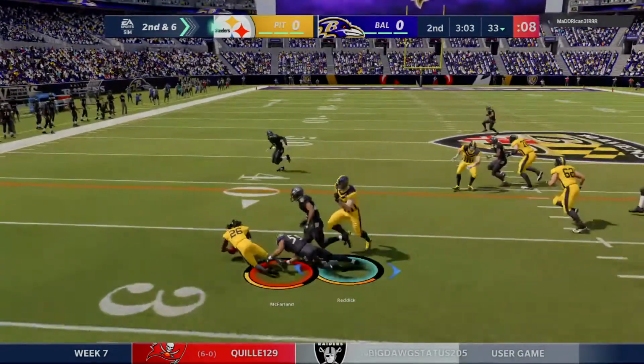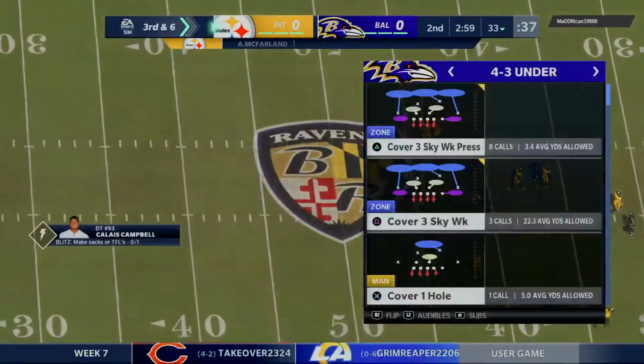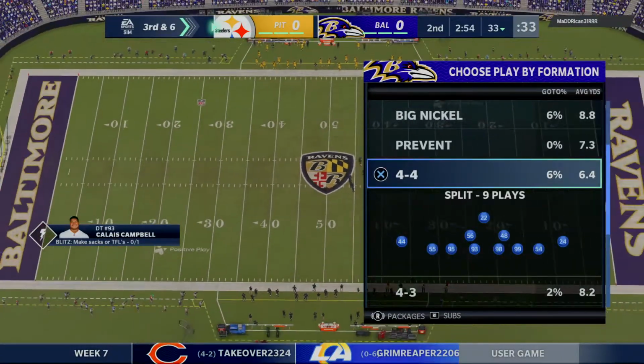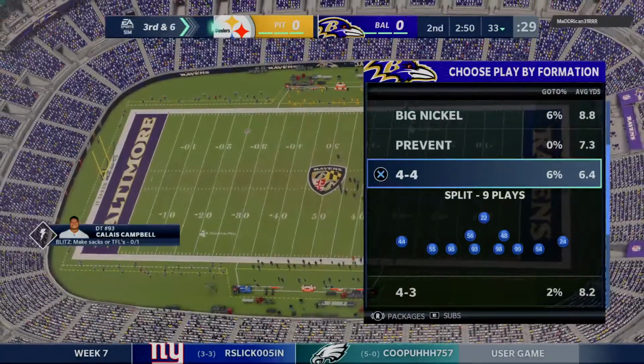On the handoff, it's McFarland. Looking to find a lane, but he can't. Reined in at the line of scrimmage. No gain on the play there, so they're left with a 3rd down and 6. And it brings up 3rd down.